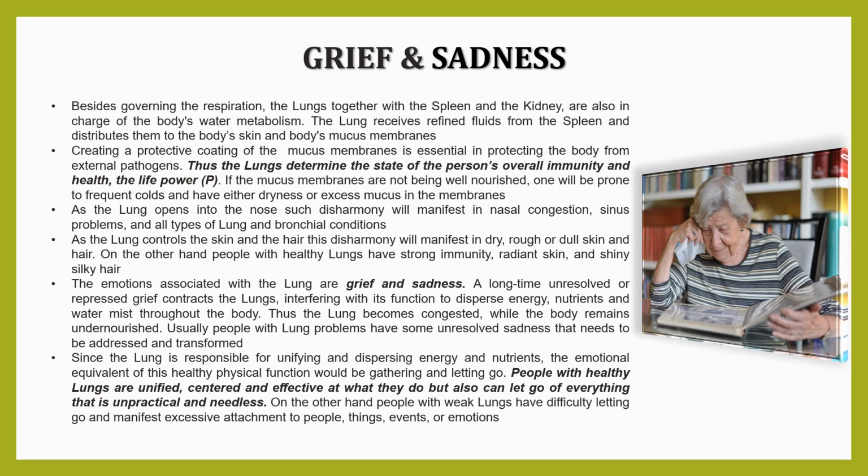And as the lungs also open into the nose, such disharmony will also manifest with nasal congestion, sinus problems, and all types of lung and bronchial conditions. As the lungs control the skin and the hair, this disharmony will also manifest in dry, rough or dull skin and hair. On the other hand, people with healthy lungs have strong immunity, radiant skin, and shiny, silky hair. The emotions associated with the lung are grief and sadness.